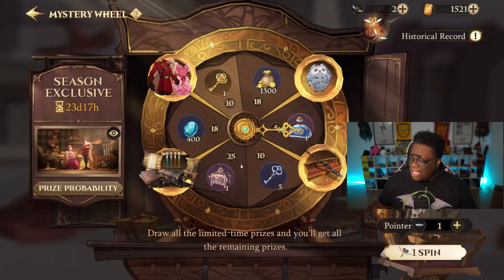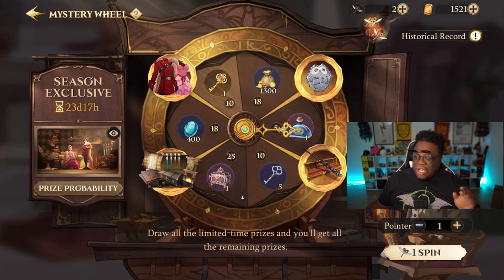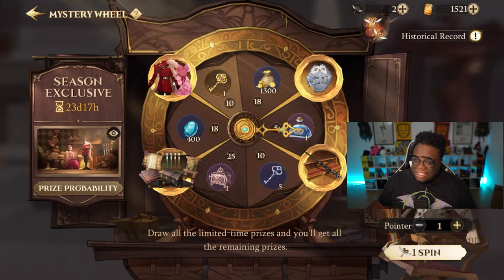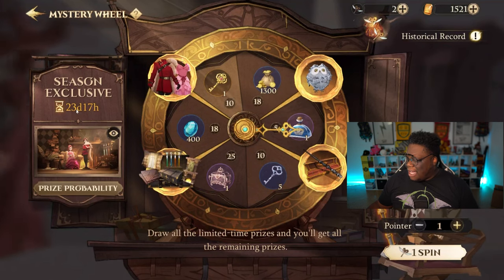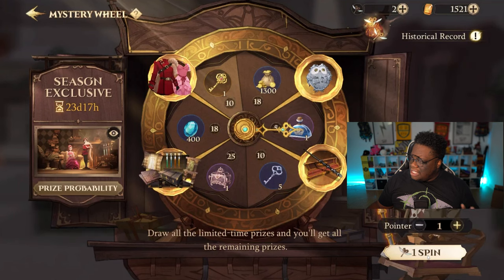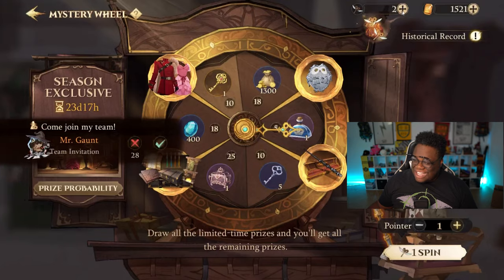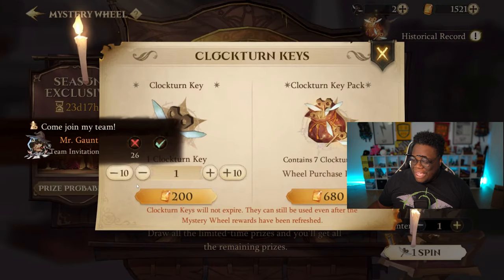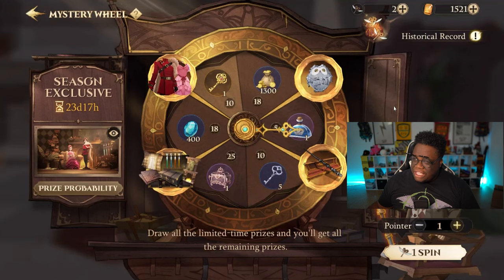And what you see highlighted are 4 specific seasonal gifts for this wheel. And the season lasts for a total of 23 days. Now, as you can see, we have our 2 Clockturn keys up here. You can get more if you want to spend your gems. They do a good job of explaining it.